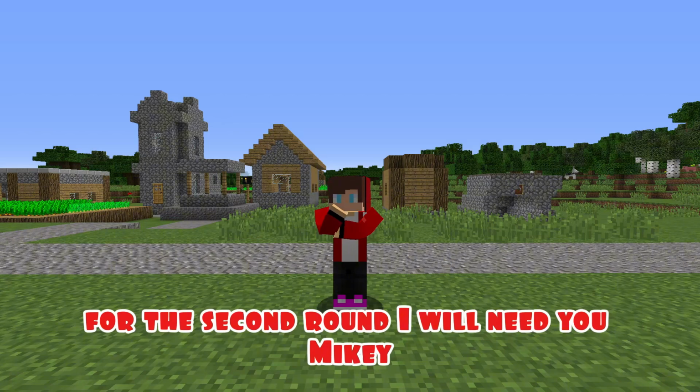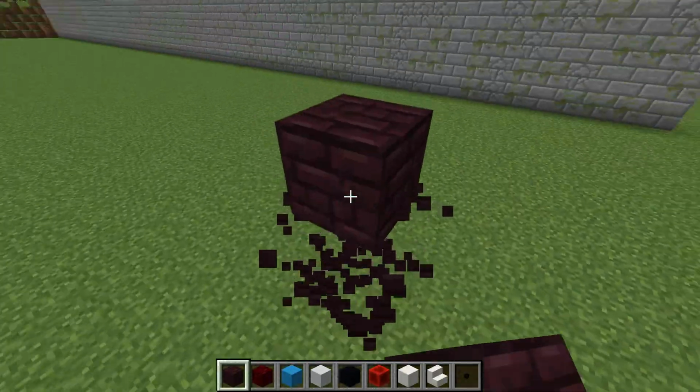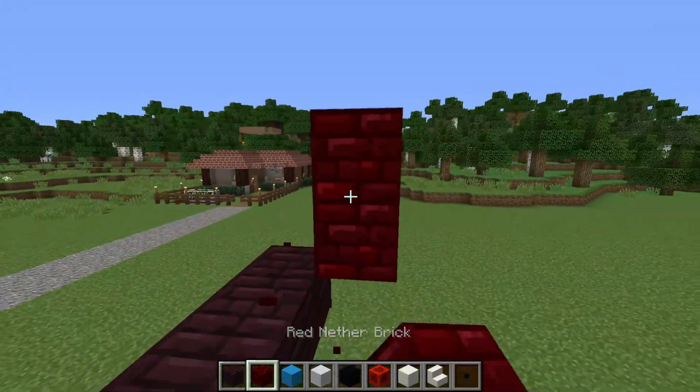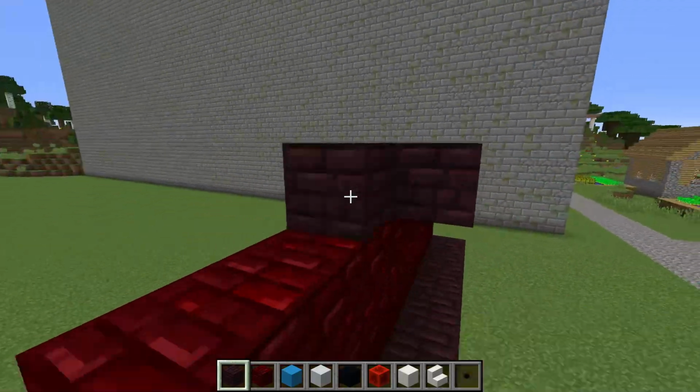Round 2. For the second round, I will need nether blocks, concrete, as well as redstone blocks and quartz. I'm starting construction. First of all, I build blocks in the air. At the same time, I use blocks of plywood, as well as blocks of concrete. This will be the front of my Thomas Spider.